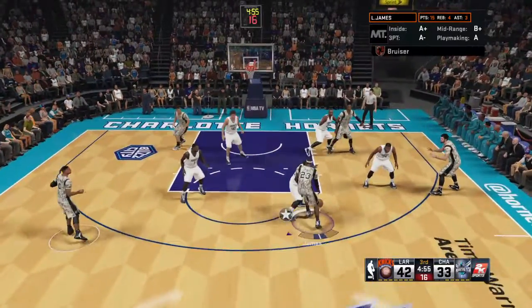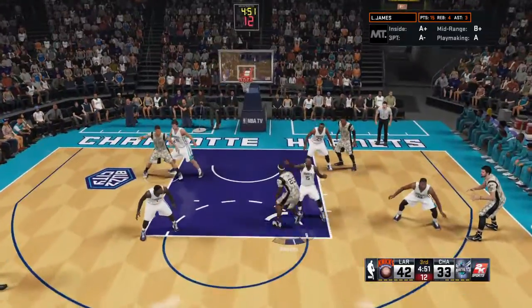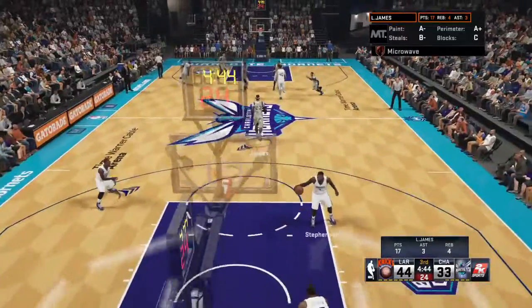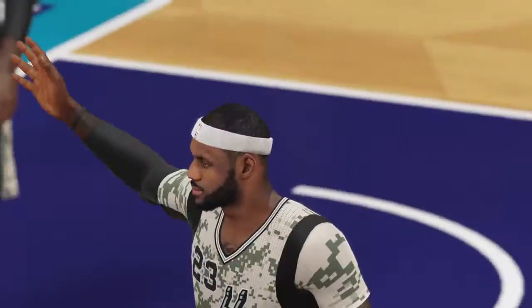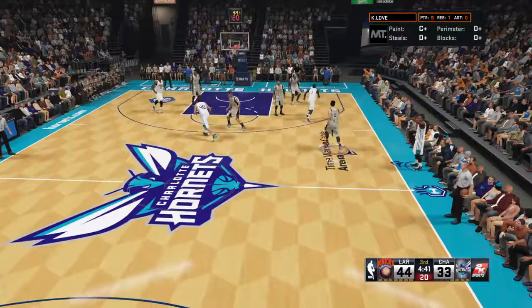Westbrook kicks to James. Banked in off the glass. LeBron's got 17. And another gap in the defense found right there. This is one of the worst defensive performances I have ever seen. Charlotte calls timeout. Look at LeBron James. He's really been playing well.